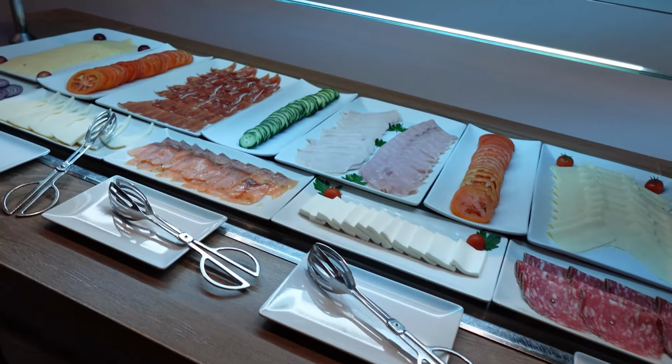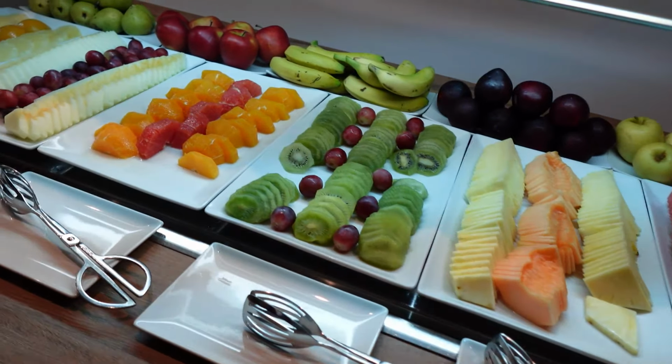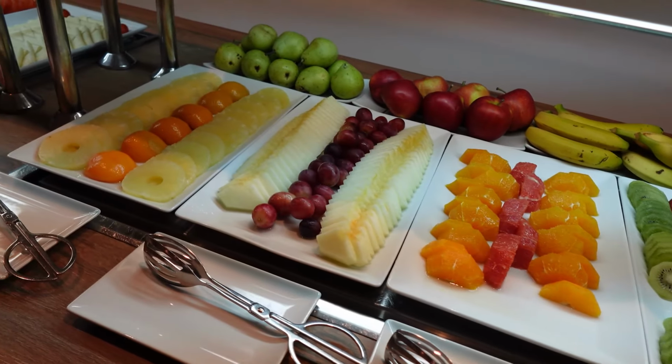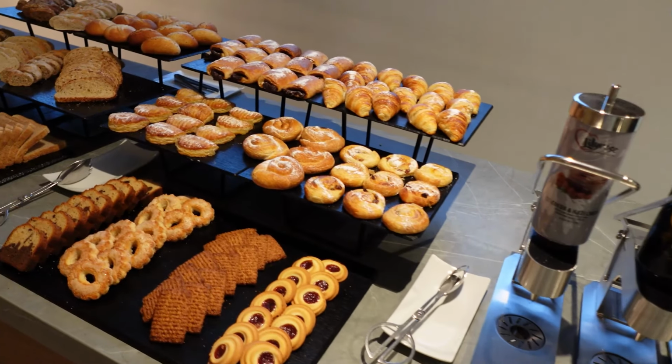Should we return to this hotel, we would return on a bed and breakfast basis, partly because the a la carte menu was quite limited and also because there are some fantastic restaurants very close to the hotel.